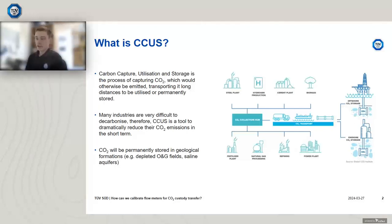Now, many of these industries are very difficult to decarbonise. They may have very high temperatures as part of the process, or the process leads to CO2 being emitted and therefore cannot be fully decarbonised. So CCUS will be key for these industries to manage in the long term.